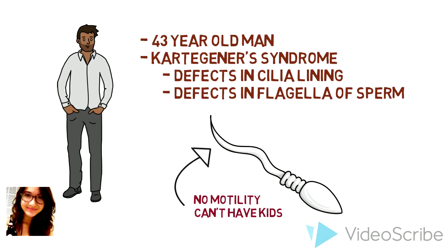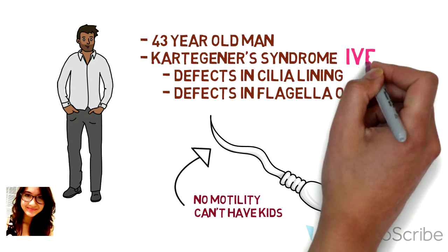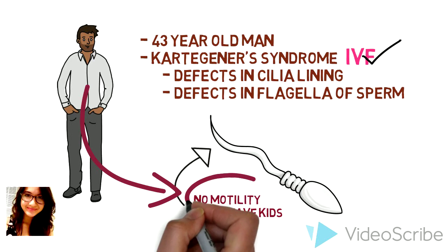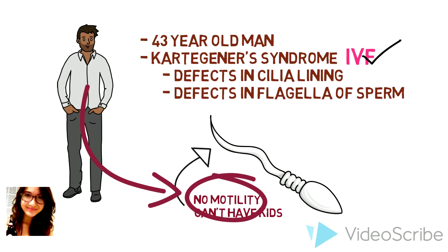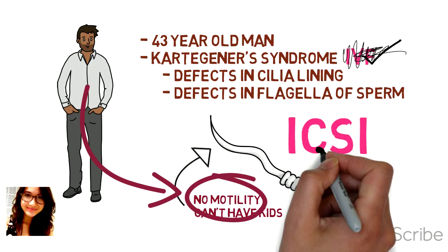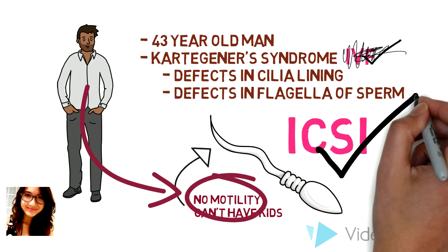Back to Robert. In males with Cartagener syndrome, simple IVF is a common treatment. However, this is only in cases in which sperm retains some motility. If you recall, Robert's sperm is viable, but completely immobile. Putting the sperm in the same dish as the egg is useless if the sperm can't make it into the egg. Therefore, ICSI, injecting the sperm directly into the egg, would be a better treatment.